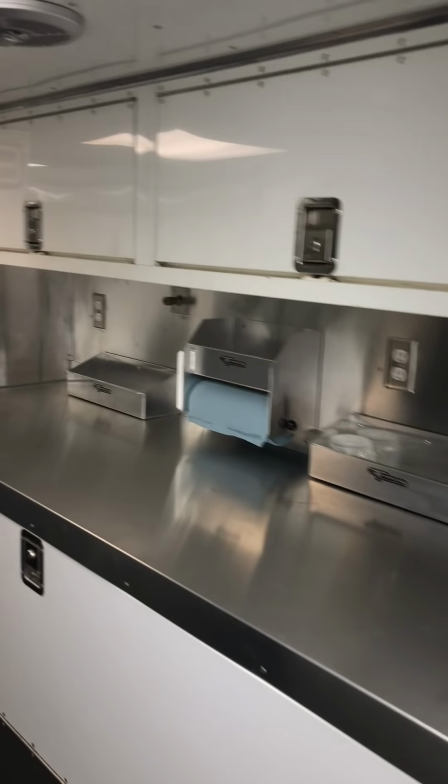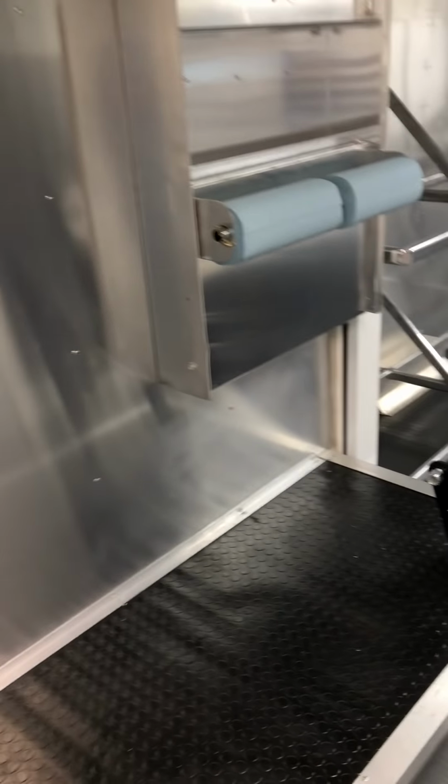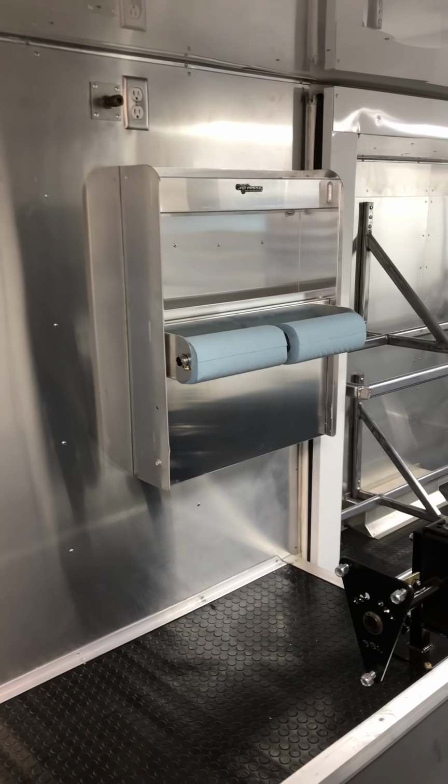This rig is like new, guys. Very, very good shape. Heat and air in the trailer, fridge, tire grooving station, a lot of pit posse stuff in it. Air compressors up top, winch up top, slide on the trailer, fridge.